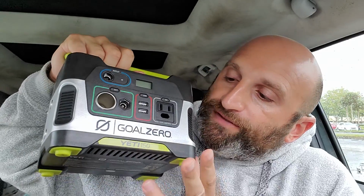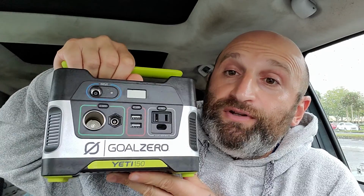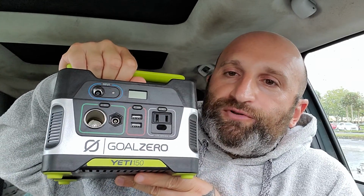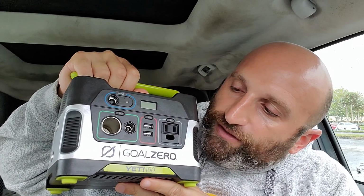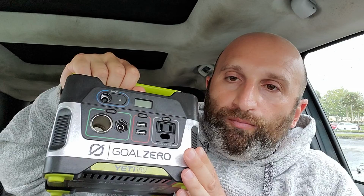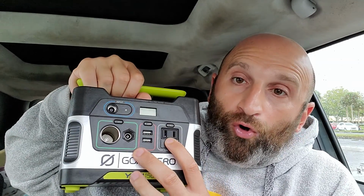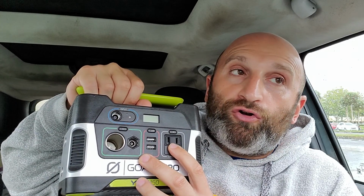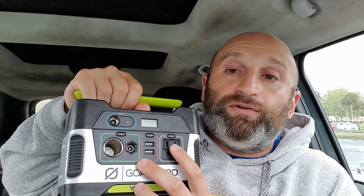Okay, I bought this from the Yeti website. It was about $200 plus shipping, but you can get it from Amazon.com. You can get it using my link in the video description, and you just go to Amazon.com, type in Yeti Goal Zero 150. This is a portable power pack, meaning it has a regular wall AC outlet that you can use to charge your phone, your laptop, or even to run a fan. And that's what I use this for.